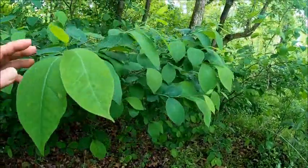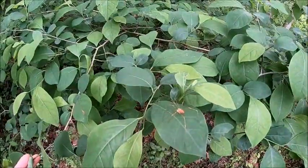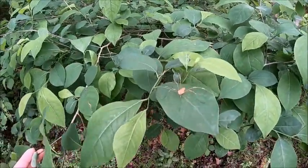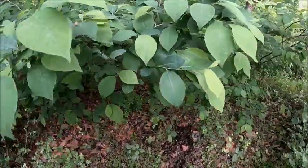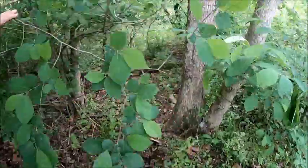Man, this spice bush is very aromatic. And look what we got here. We got us a little daddy long legs, otherwise known as a harvestman. They're not really spiders. They don't spin webs, but people think they're spiders, but they're actually not. Technically, they're not spiders. So let's get through here.